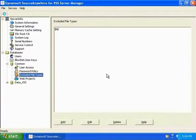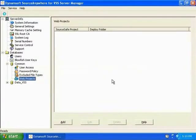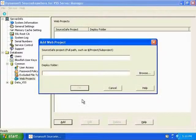Excluded file types. Sometimes we don't want to include files with some file extension in a database. We can specify the extension here. SourceAnywhere for VSS allows us to designate a project to be a web project. To designate a web project, click Add, input the project server path, and browse the destination deploy folder.